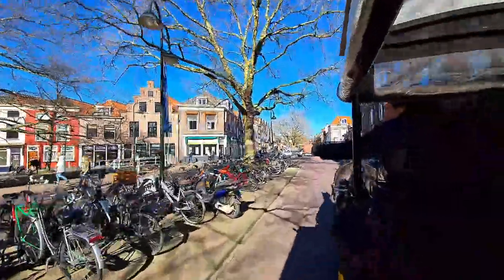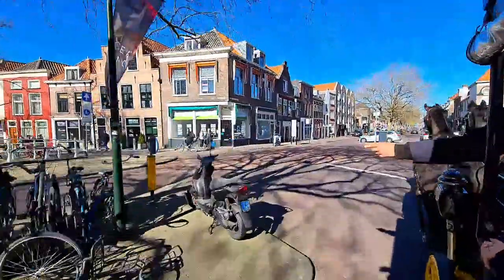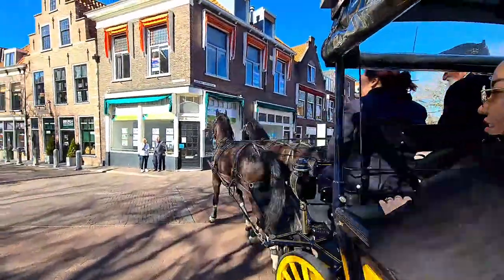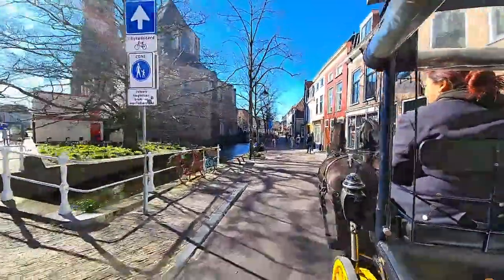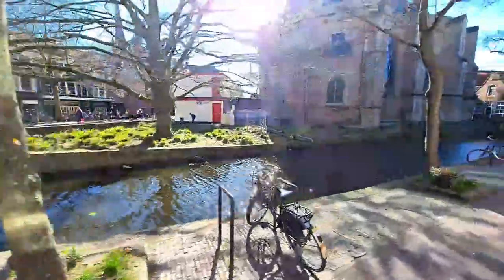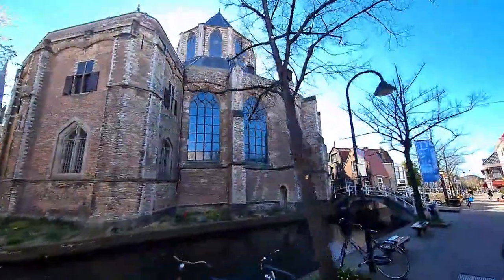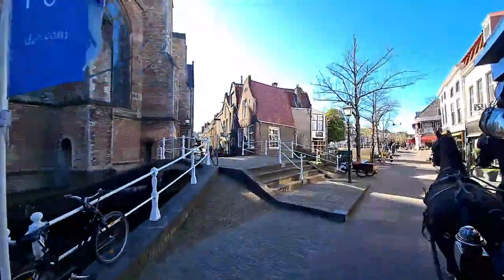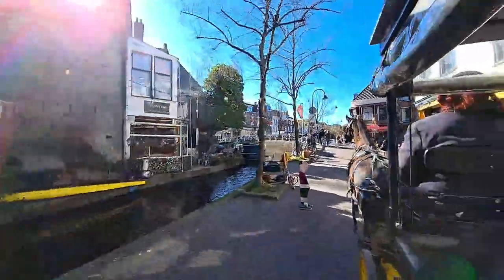Our watcher from Brazil asks, how much does it cost to Amsterdam? We need to ask the horses. How much does it cost to Amsterdam? Look at the brave guy. Two bicycles. You can ask the horses. Hey, Sundari, hello. This street is beautiful. Small one.